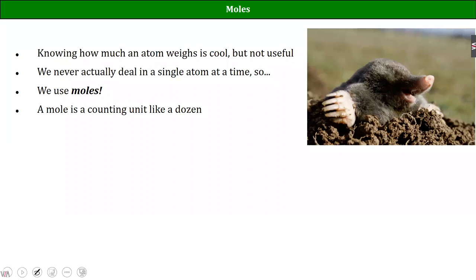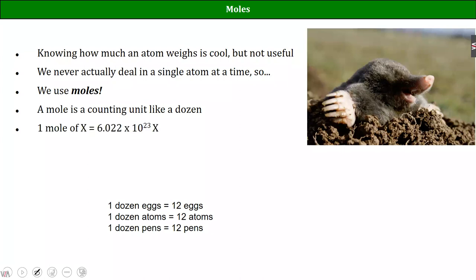A mole is a counting unit. So it's for keeping track of how many of something you have. A dozen eggs is 12 eggs, right? You have a dozen of anything, it just means 12 of something. A mole of anything is 6.022 times 10 to the 23rd of that object. So you could have a mole of atoms, a mole of eggs, or a mole of ping pong balls. Fun fact, a mole of ping pong balls would be enough to cover the entire surface of the earth in a layer about a mile deep.